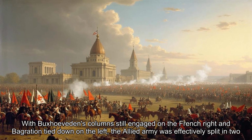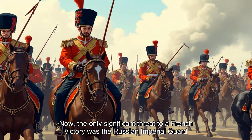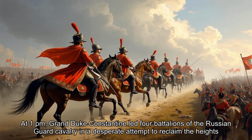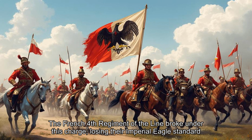With Buxhowden's column still engaged on the French right and Bagration tied down on the left, the Allied army was effectively split in two. Now, the only significant threat to a French victory was the Russian Imperial Guard. At 1 p.m., Grand Duke Constantine led 4 battalions of the Russian Guard cavalry in a desperate attempt to reclaim the heights. The French 4th Regiment of the line broke under this charge, losing their Imperial Eagle standard.